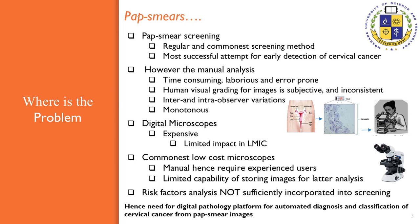Furthermore, the digital microscopes that are available on the market are very expensive, and they have had limited impact in low-middle-income countries. As a result, low-cost microscopes are usually used in cervical cancer screening units. However, these are manually controlled by an inexperienced cytotechnician or cytopathologist, who are also very few. And they have limited capability of storing these images because the pap smear has to be put on a microscope and analyzed there and then.